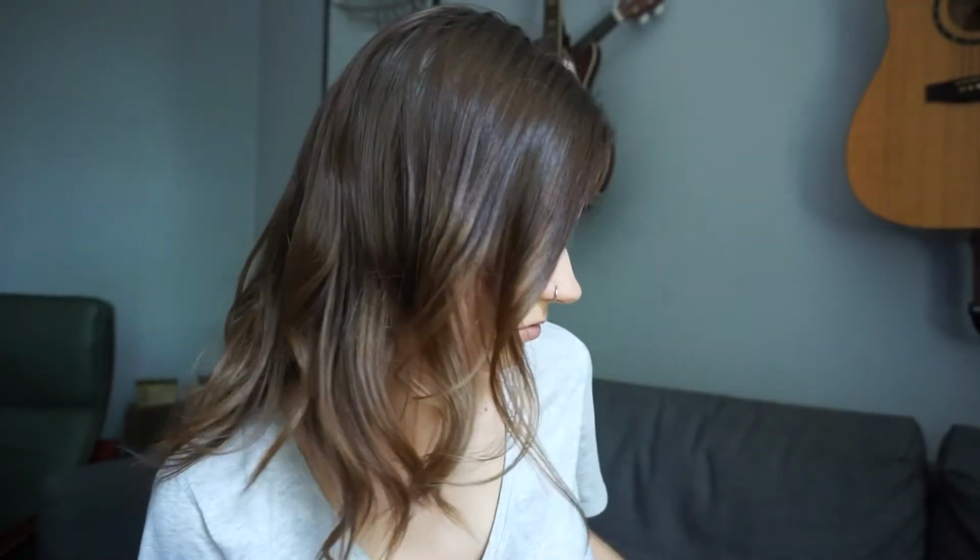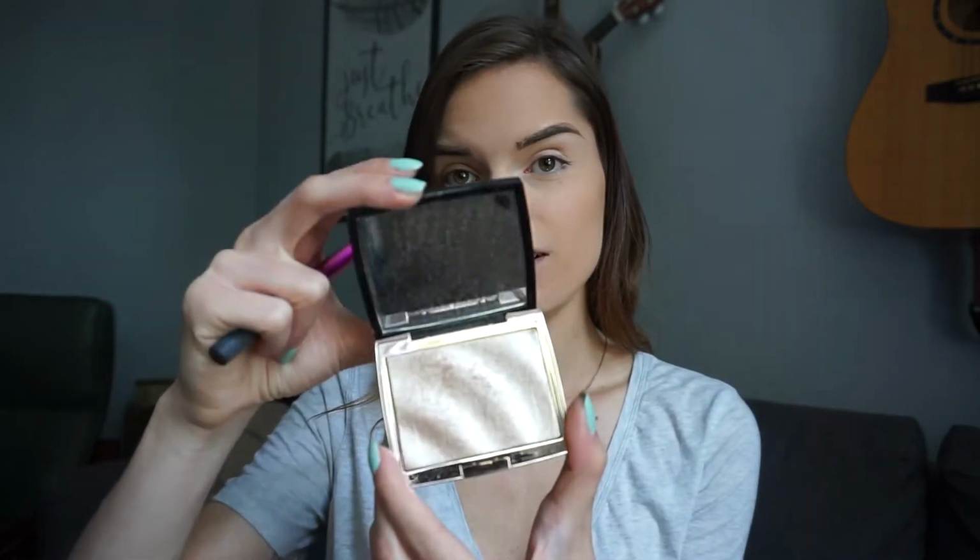Okay, and I do not go in with a blush hardly ever. Maybe for like special occasions or something. So I go straight into highlighter. This highlighter is my new baby. I'm so glad I got it. It's all I want to use ever. I just want to drown in it. It's the Anastasia Beverly Hills Amrezy highlighter. It's so, look at it. It's so beautiful. Oh my god.